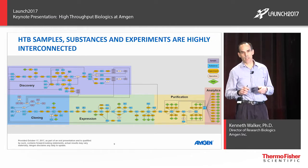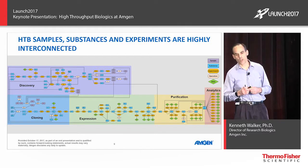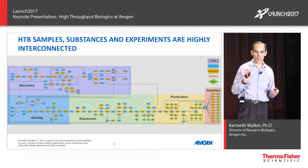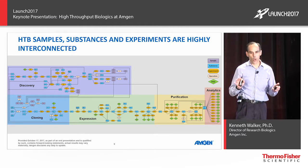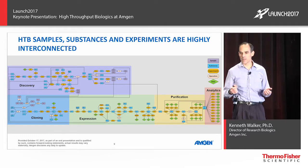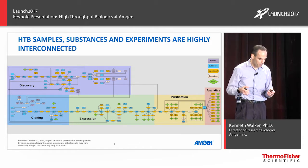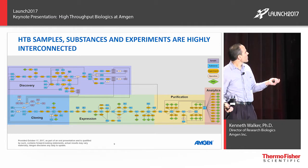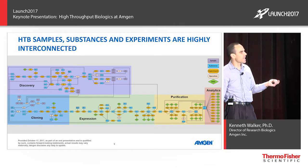So this is really just a high-level view of our LIMS system. So we call it high throughput biologics. You'll probably hear me talk about it, call it HTB for short. And this is just kind of an overview of how the different samples, substances, and experiments and data are all interconnected. And as I mentioned before, in the early days, you would really just start down here with the cloning process, right? And so you have your input, your DNA fragments and all that. You're making your clones. You finally come up with your final clone.